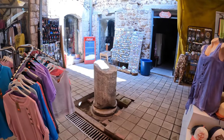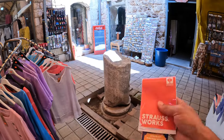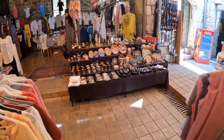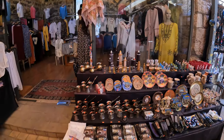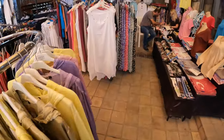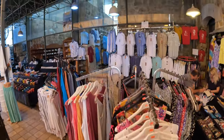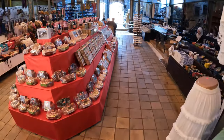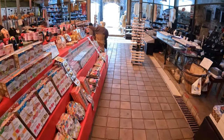There maybe was this pillar, an ancient pillar. And there is also clothing and everything. Marhaba.